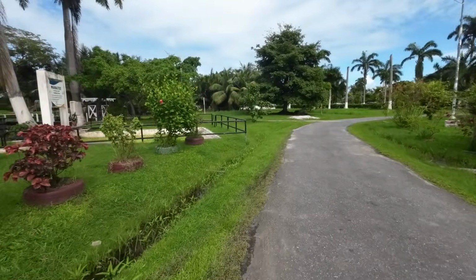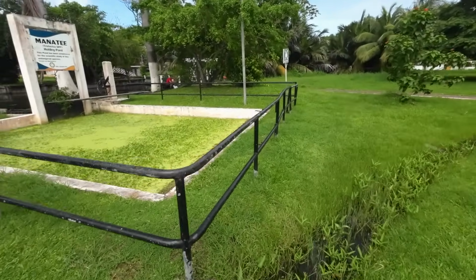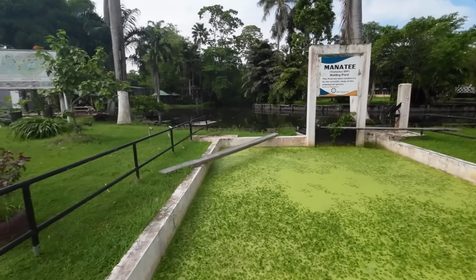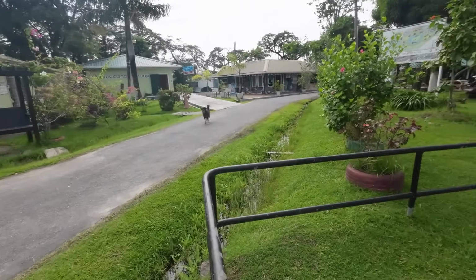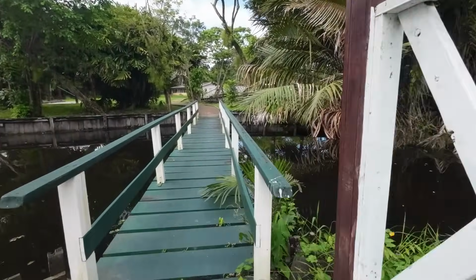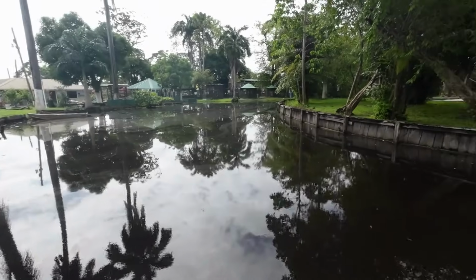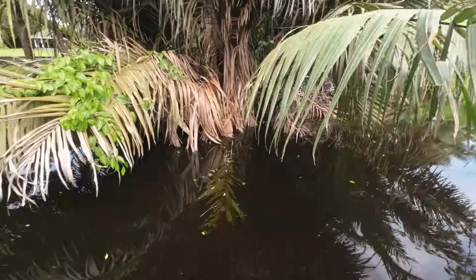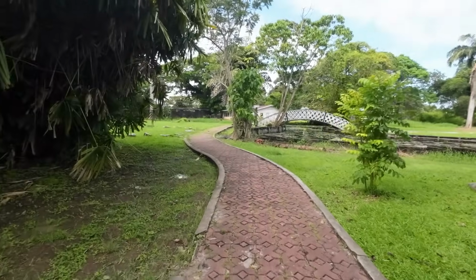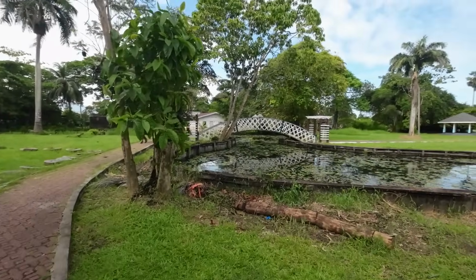Alright, so we're back out to the zoo now. We're gonna go and see if we find any manatees. This is supposed to be a holding pond for them, but I do not see any in here. Calm down, Brungy. No signs of them in here either. We're gonna go on one of the most famous parts of the Botanical Gardens, the infamous Kissing Bridge.